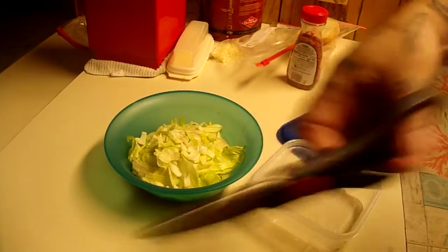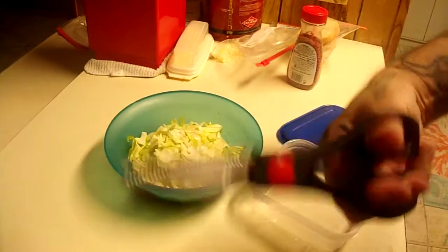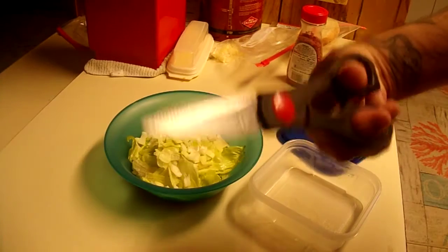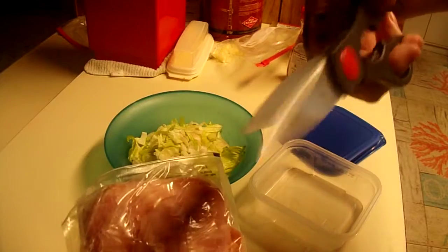Kitchen Cheers. Hello, I'm your friendly neighborhood Kitchen Cheers. Hey, BLG. Hey, Kitchen Cheers. You want to cut this for me? Why, sure. Sure thing.